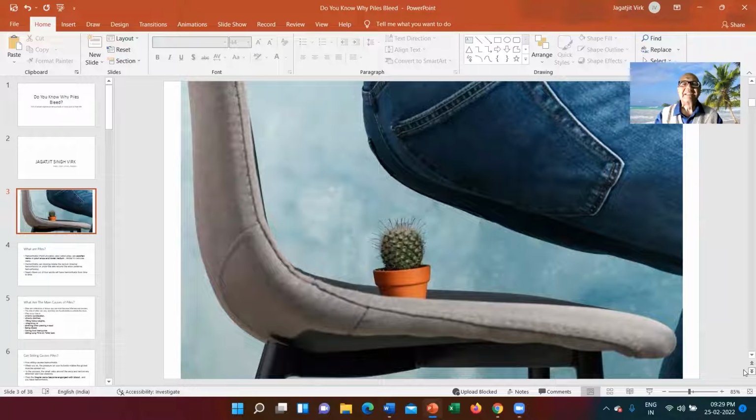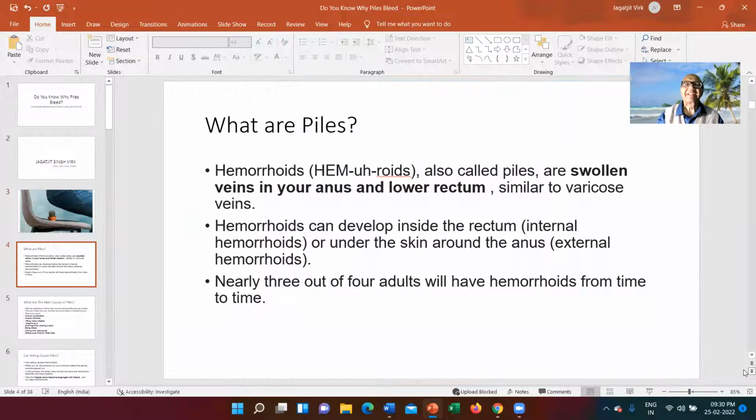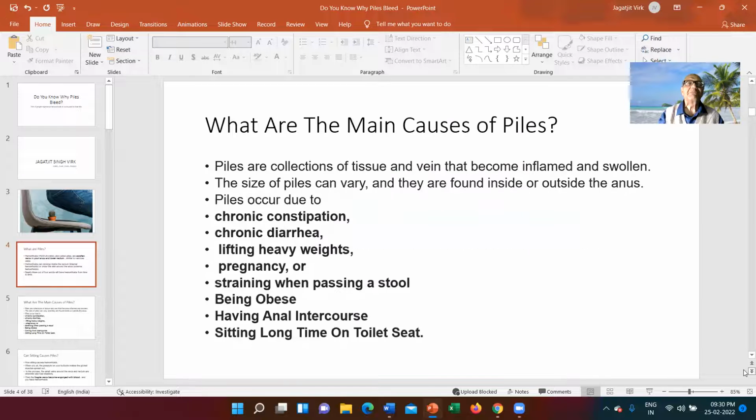This is a picture very much related to piles or hemorrhoids. It gives pain at the bottom. What are piles? Hemorrhoids, also called piles, are swollen veins in your anus and lower rectum, similar to varicose veins in your legs. Hemorrhoids can develop inside the rectum, that is called internal hemorrhoids, or under the skin around the anus outside, that is called external hemorrhoids. Nearly 3 out of 4 adults will have hemorrhoids from time to time.